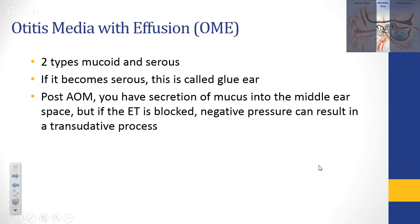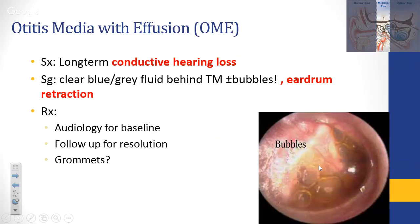So yeah, that's that. The symptoms are long-term conductive hearing loss, but it comes and goes because sometimes, oh, sorry, no, I'm talking about eustachian tube dysfunction. No, this is long-term conductive hearing loss, and the signs are clear blue-gray fluid behind the tympanic membrane, plus or minus bubbles if there's air, and then when it fills more the bubbles disappear, as well as eardrum retraction. Because you've got that negative pressure, it pulls back on the eardrum, because the eardrum is like a piece of cling film. Treatment is basically audiology for baseline, so you can see how they're tracking, and then follow up for resolution.